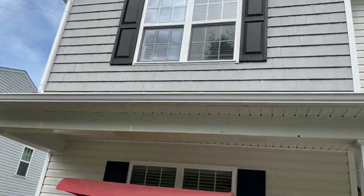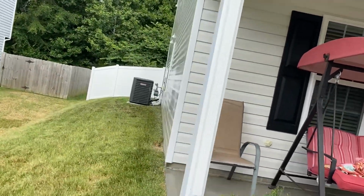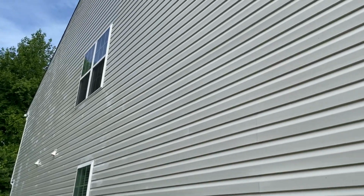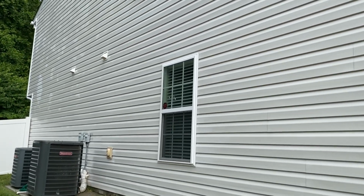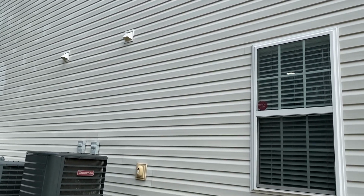Everything turned out great, man. I did not have my shooter tip, but I was able to get as high as I need to on all sides of the house, just with my M5, just with my 3 gallon a minute machine. Now this side is completely still wet, obviously. So what you're seeing here is this side being wet up. You can see above the dryers where we had a lot of that growth, now completely gone.